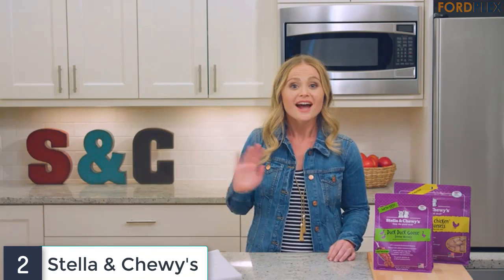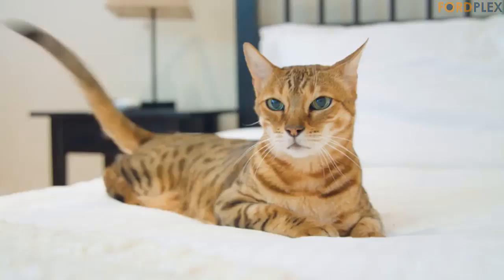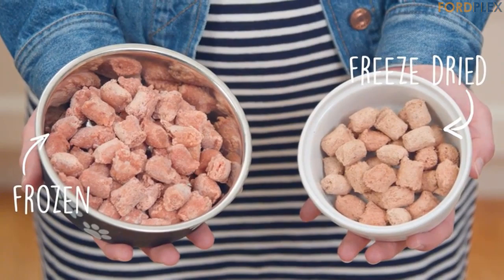Number 2, Stella and Chewy's. Only the good stuff. Cats naturally crave meat, much like they ate in the wild. That's why every batch of chicken freeze-dried raw cat food contains 98% chicken, always cage-free, organs and bone, plus taurine and probiotics for dietary health and eating as nature intended. All ingredients are responsibly sourced, and never from China, made in the USA.